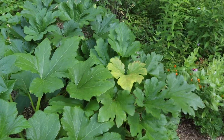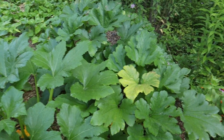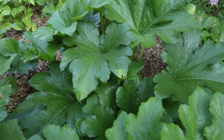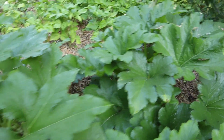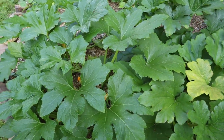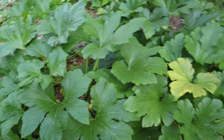They're doing really good. I haven't had any squash bugs this year. Now as soon as I say that, look what I see. There's a squash bug. See it? There's a squash bug. As soon as I say that. So I'll have to be looking out for the squash bugs, apparently.